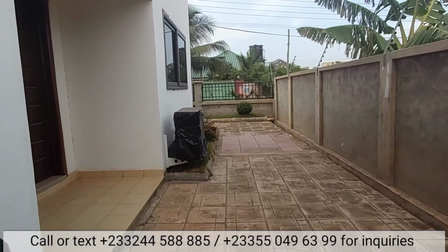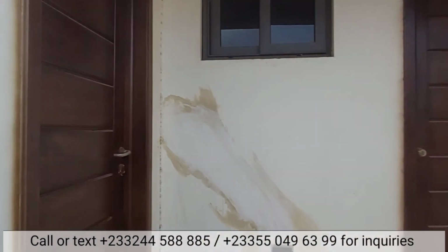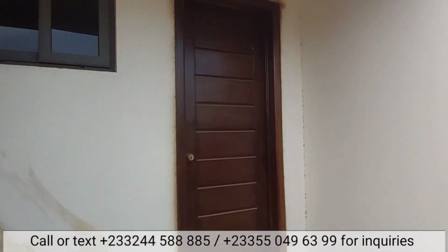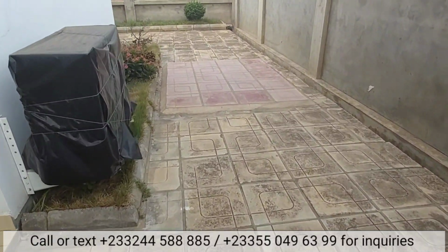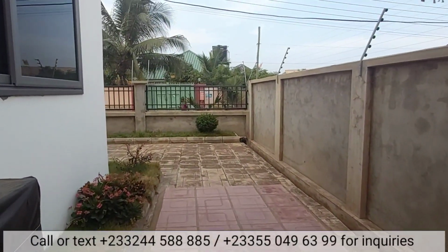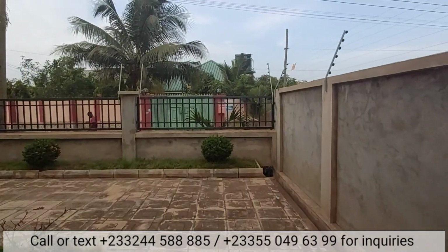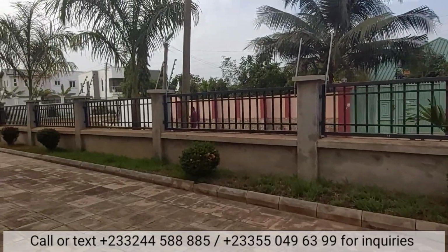There's a water storage tank and then a pump as well. There's already Ghana water. This door leads to the maid's room or the help's room, and then that leads to the kitchen. We're still going round.